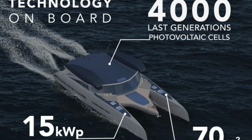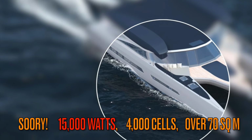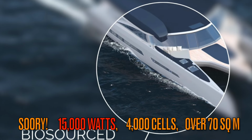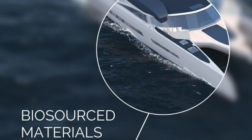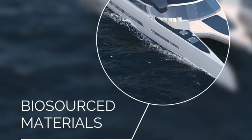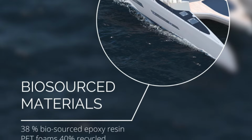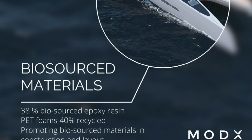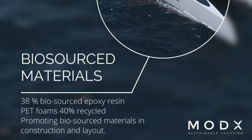Looking at the actual solar generating power capacity here, you've got 4,000 watts of solar on the cabin top. You've got a total of 70 square meters of solar panels aboard. Additionally, the hulls themselves are partially from biosourced materials. So 38% biosourced epoxy resin and PET foams, 40% PET foams recycled. So promoting biosourced materials in the hulls themselves.